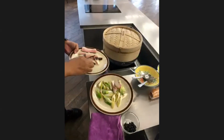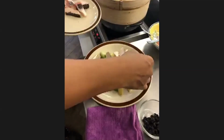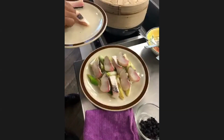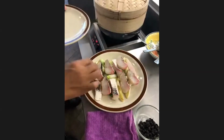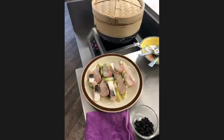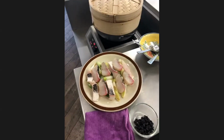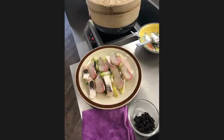Okay, so we are placing the marinated fish fillet onto the lightly salted glazed leeks. So you can see that not only fish with vegetable. Yeah, because later we can eat the leeks as well, right? Yes. So that's why you can replace it with other vegetables. It's not just for the flavor, but you can also eat it.